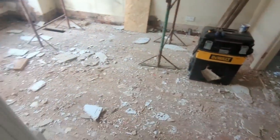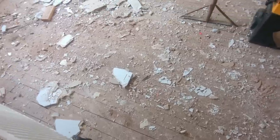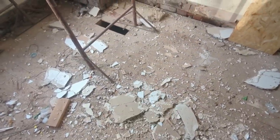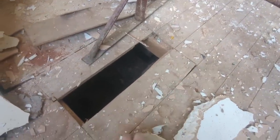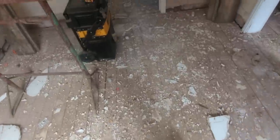So I'm going to clear this room out now and then get these floorboards out. Now there's nothing to salvage here because these floorboards are fairly new tongue and groove. Obviously in the past it's had new flooring. You can see the joists there. There's nothing old or worldy about these. So I'm going to get them up and get them out for people to use as firewood.